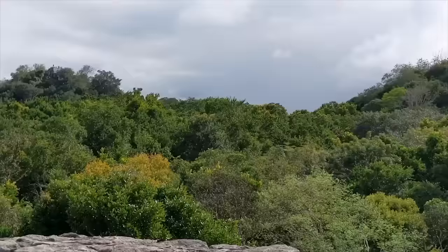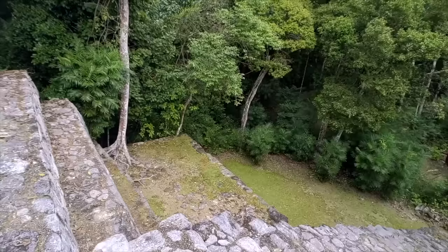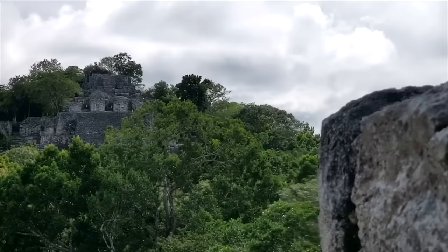Calakmul was built in 550 BC and grew into one of the great cities of the Maya civilization, having control over the entire region until it was abandoned in 900 AD. The city's home to thousands of structures yet to be uncovered, with pathways connecting Calakmul to other neighboring sites, including Palenque and Tikal, Guatemala, who's believed to have had century-long battles with Calakmul over power.